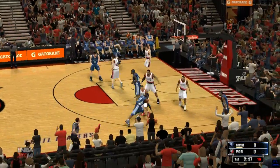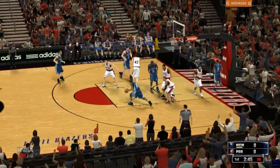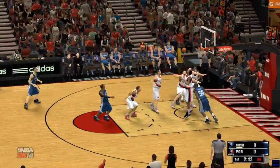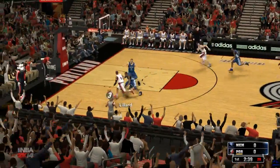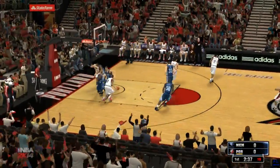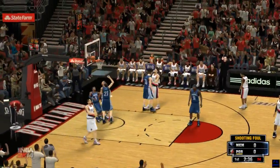And for Portland, Lillard and Matthews pair up in the backcourt. And playing at the center position, one of the Lopez twins out of Stanford, 7-foot banger, Robin Lopez. Then there's Batum, and it's Aldridge in at the 4 slot.